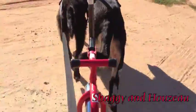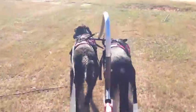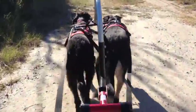Uzo the shepherd is on the right. Shaggy the labradoodle is on the left. We'll pull. Yes, good doggy, good.